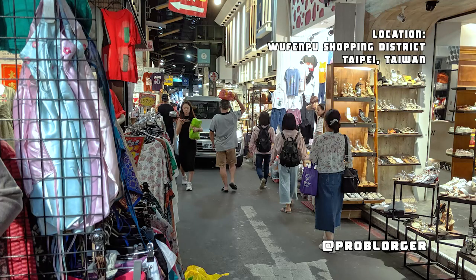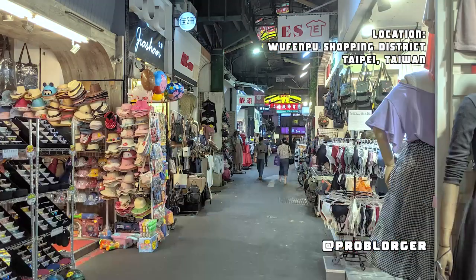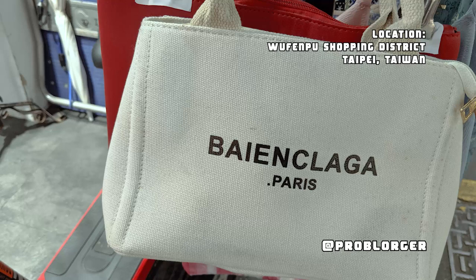And this is a car trying to drive down this very narrow alley. Here are a bunch of hats, and sunglasses, and balloons. And this is the rest of the street. As you can see, the ceiling is covered so you won't get rained on.